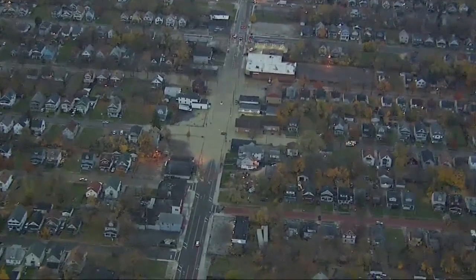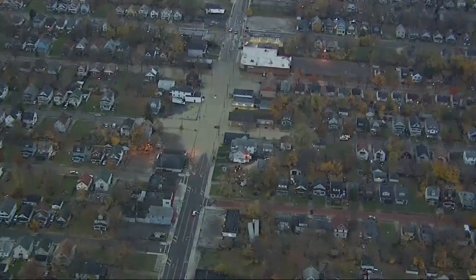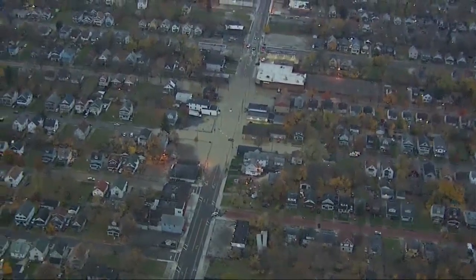All right, let's just see where this car goes right now. All right, they turned. Smart.